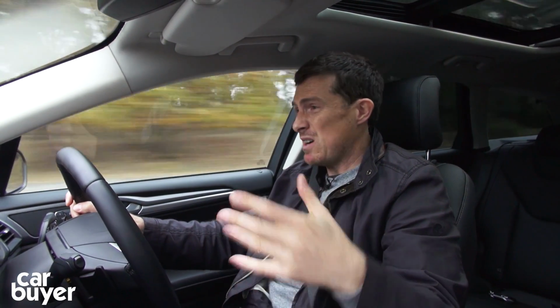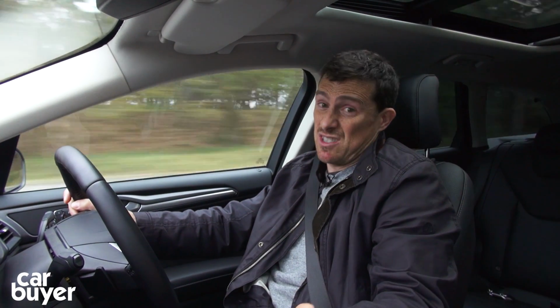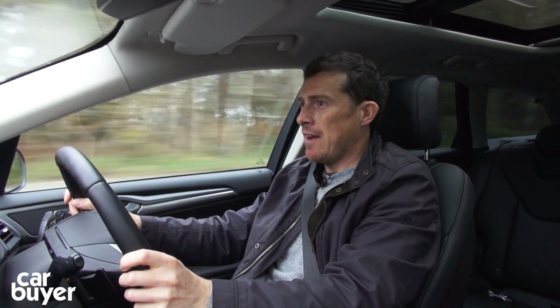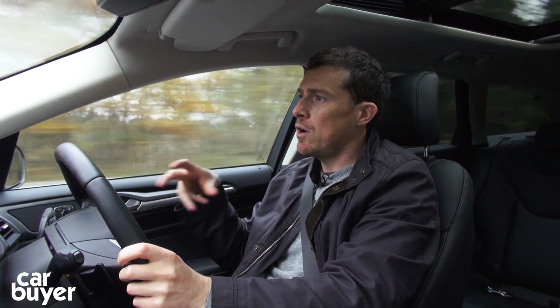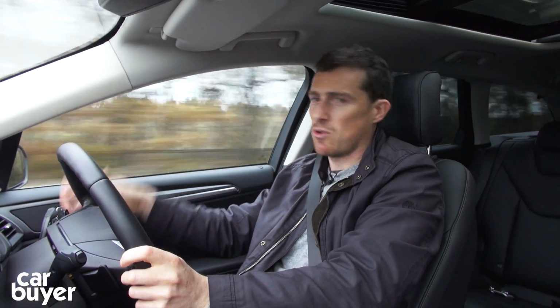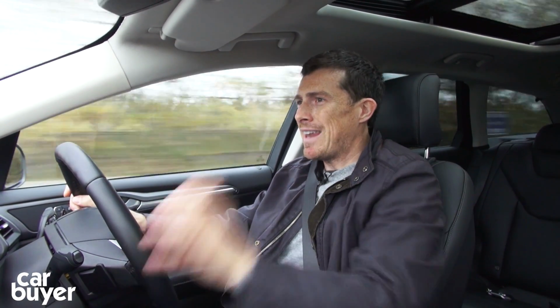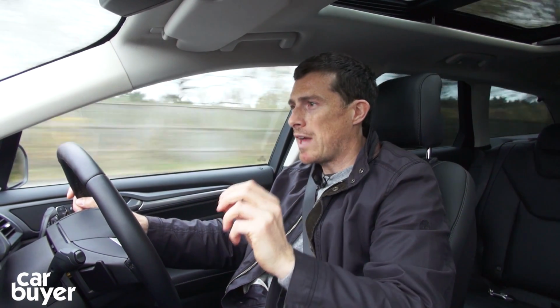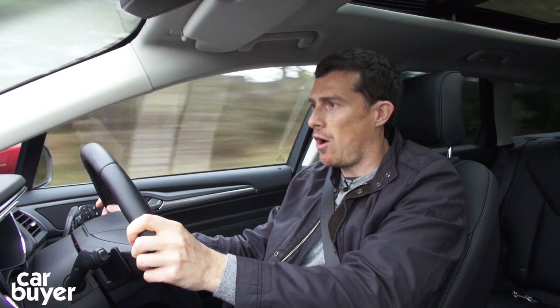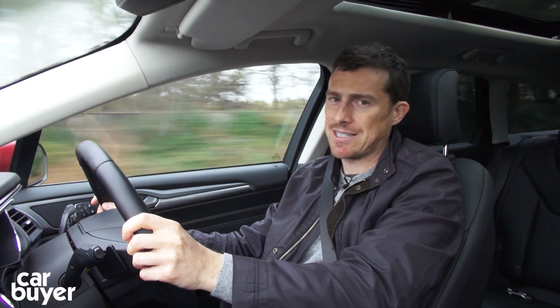And the handling as well, this car drives exactly the same as the hatch really. It weighs 20 kilograms more, so you don't notice that. And Ford has set this new Mondeo up to be more of a relaxing cruiser. So yeah, it's comfy enough, good round town, good on long journeys, but it lacks that sparkle that the old one had. It's just not that much fun. And if you want an estate car that's fun, then you probably want to look at the Mazda 6 Tourer.